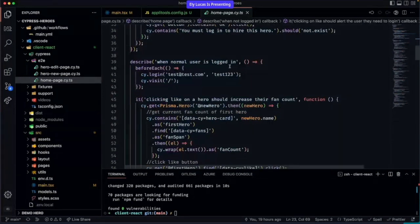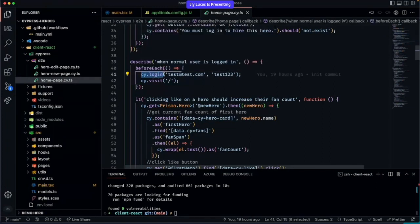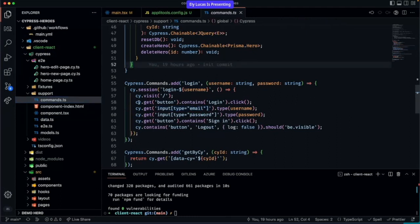Interesting. Down below, we have another suite that is when a normal user is logged in. And so we're using a custom Cypress command, cy.login, to log in with this username and password. And if we go look at that code real quick. So you can define these custom commands. It's kind of like making your own function, encapsulating a little bit of logic so that it can be reused and whatnot. But let's ignore.